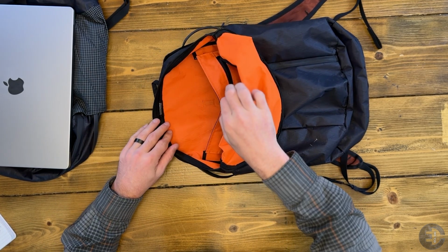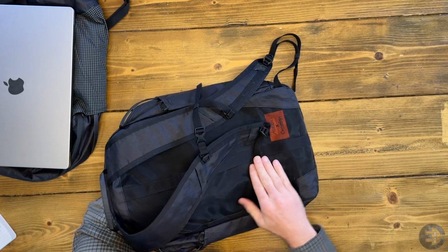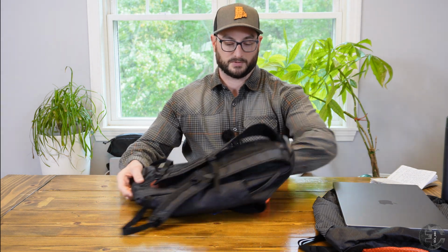And the laptop sleeve is suspended. It comes to right about here. So it is off the ground, but there's no structure. So if your bag's not really packed out and you put this down, the laptop will definitely make contact with the ground.